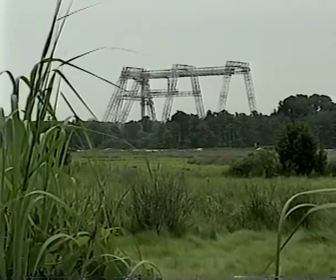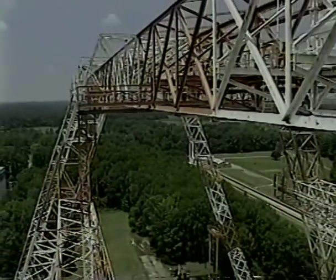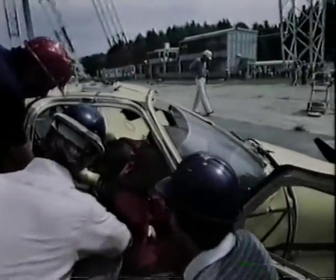It stands as a monument to an entire nation's dream. 249 feet high, it's the tallest structure in Hampton. Scientists at the NASA Langley Research Center now use it to crash test planes. The huge erector set was built in the 60s.